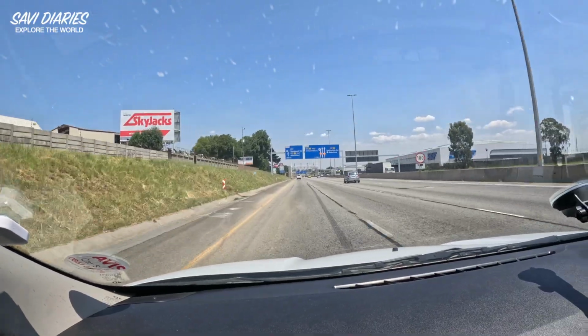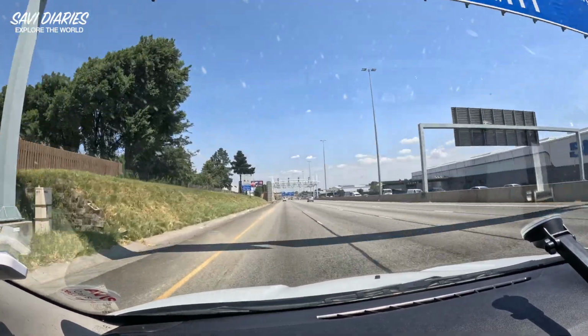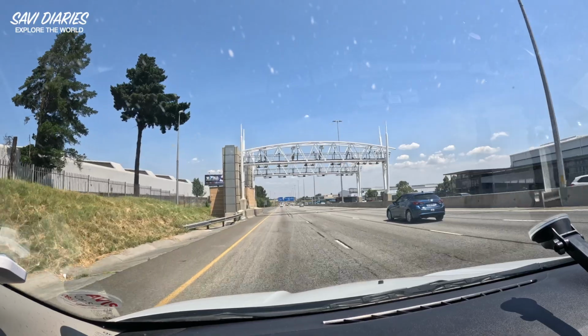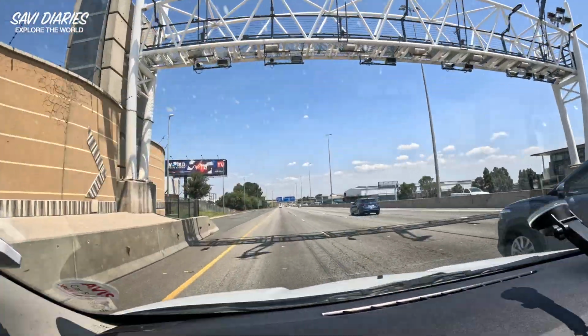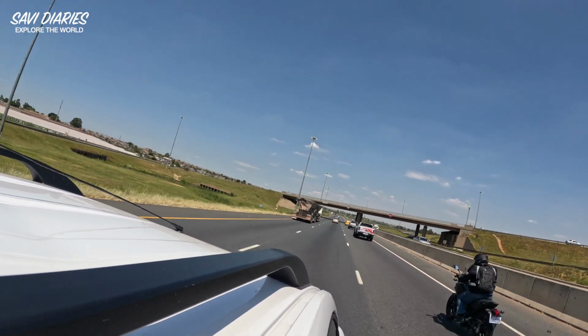We have left the airport behind and are now heading onto the N12 highway. And then later we'll be merging on N4 highway. The highway we are taking is really nice and we might point out interesting things as we drive.